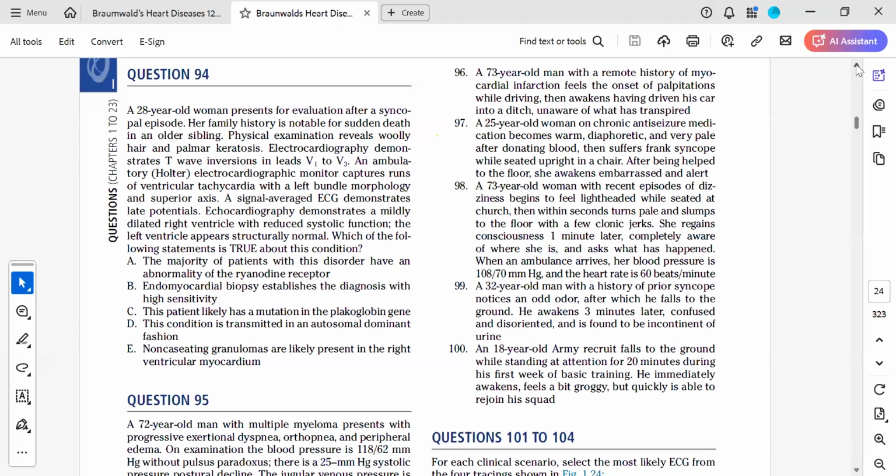A 32-year-old man with a history of prior syncope notices an odd odor, after which he falls to the ground. He awakens 3 minutes later, confused, disoriented, and is found to be incontinent of urine. Again, this is highly suggestive of a seizure, epilepsy, and we can see that from the aura, the odd odor, falling to the floor, and awakening 3 minutes later. So a post-ictal period, and then he is confused and disoriented and, in addition, incontinent of urine.